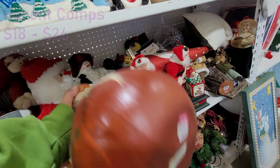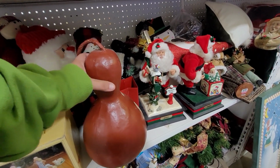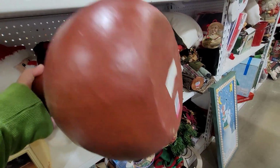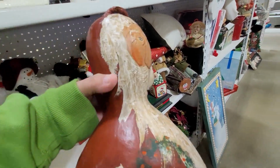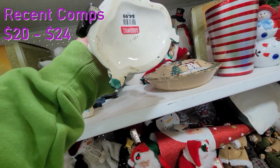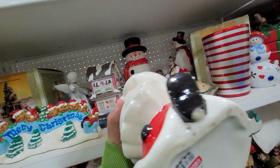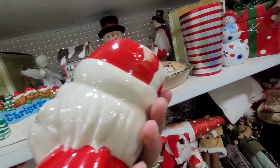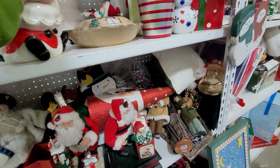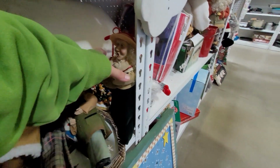I spotted this gourd paper mache or gourd Santa. It is really cute. I left it behind. It was $8.99, and the comps show that it doesn't bring in that much profit. I thought this would be worth more. Unfortunately, there was some damage. If it hadn't had the damage, I probably would have grabbed it. Initially I thought it would probably be more like $30 to $40, but it doesn't bring in that much.